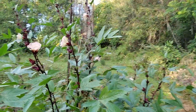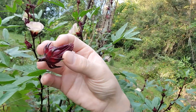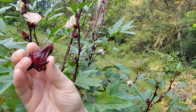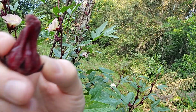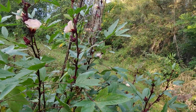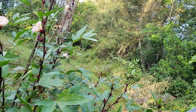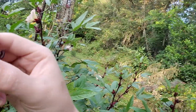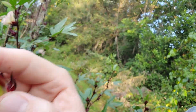But then the other, I think this one will be ready. So you pick that off like that, and that may not have been. Oh well, I'm just showing for demonstration purposes. Inside here, there is, that one still had the flower in it. The little okra looking thing, and it's these that you want.